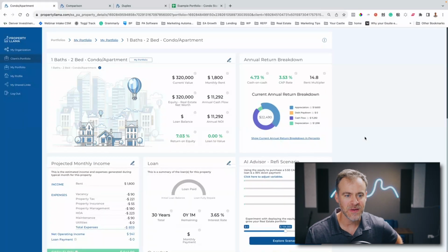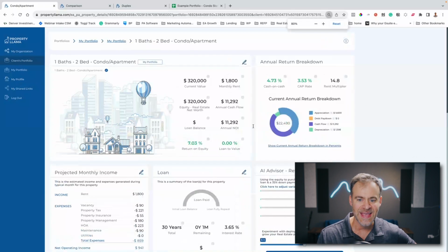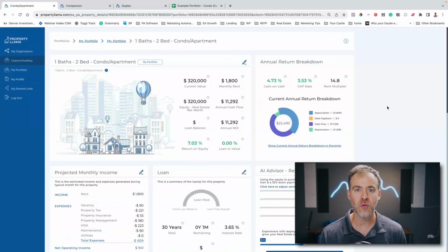So I've got the same condo pulled up that I reviewed in the previous video, and this is a paid off property, a paid off condo with a very low return on equity. And this investor's goal is to go out there and get more properties. She is still in the accumulation phase, not in the income phase. And there are three typical ways, or three what-ifs, investors ask themselves. What if I just keep this property and pay it off? What if I refinance this property and pull money out? Or what if I sell this property and buy a new property?